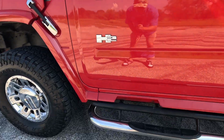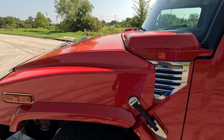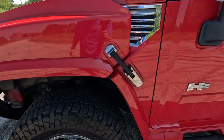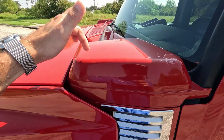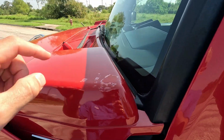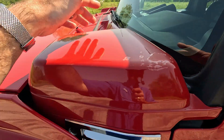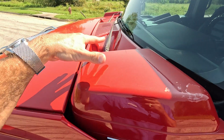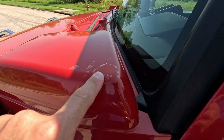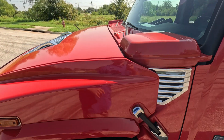Again, stay tuned. We will start it up. We'll look under the hood. We'll drive it. Just doing a good thorough walk around right here. The only flaw in the paint is on this cap, because this cap was damaged from hail. So they had this repainted. So this isn't a factory repaint, which is why the clear coat's failing. This little bitty cap here is the only thing on the truck that does not have great paint. It's got a little flake to it because this was repainted.